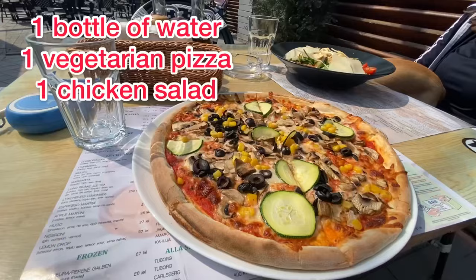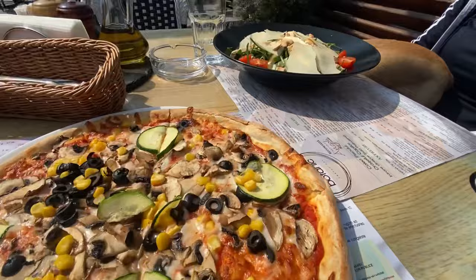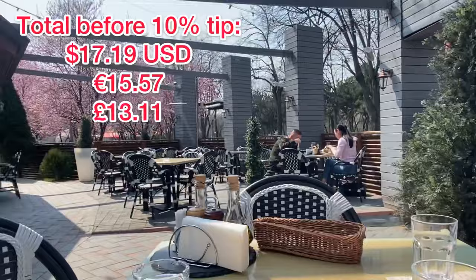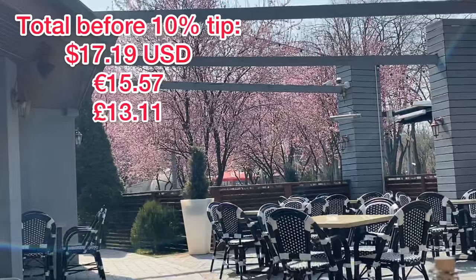Our lunch at Botanic consisted of a bottle of water, a vegetarian pizza, and one chicken salad. Our first Romanian lunch came out to be 77 lei, which comes out to $17.19 US, 15.57 euro, or 13.11 British pounds. And that's before the 10% tip we typically give.